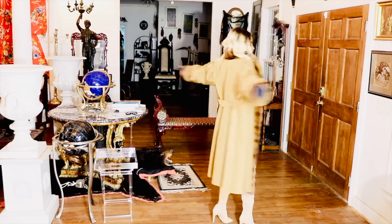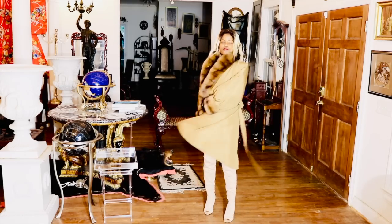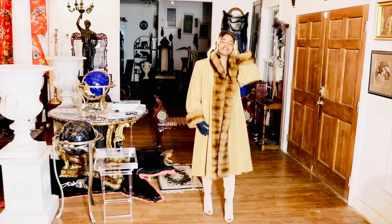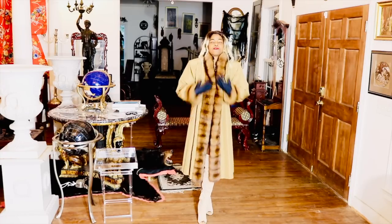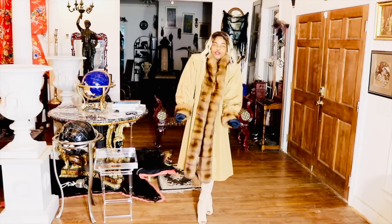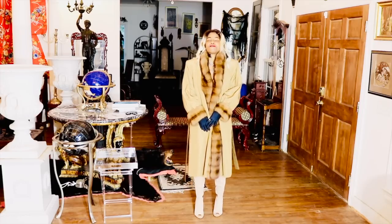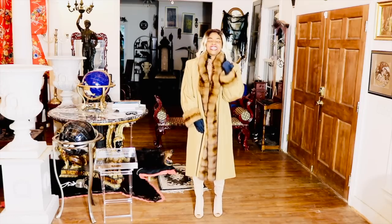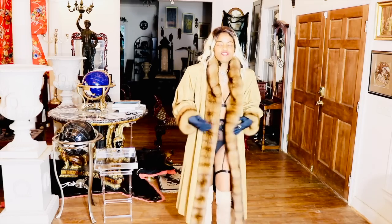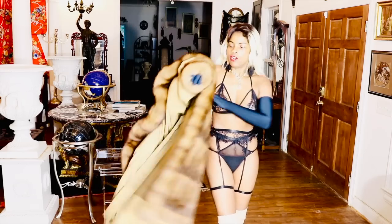So this is the look. The Russian Sable fur coat with waterproof outside is actually very comfortable and very snug. I love it. It feels so good. And this will be fabulous when it starts snowing in Tennessee, but for now it serves as a backdrop for the Shein lingerie.